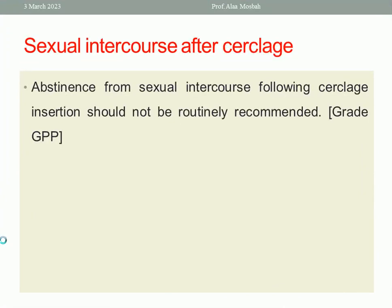Sexual intercourse after cerclage. Is it prohibited? Should you prevent the woman from intercourse after cerclage or not? Abstinence from sexual intercourse following cerclage insertion shouldn't be routinely recommended. So, it is not routinely recommended. Okay? This is good practice point.